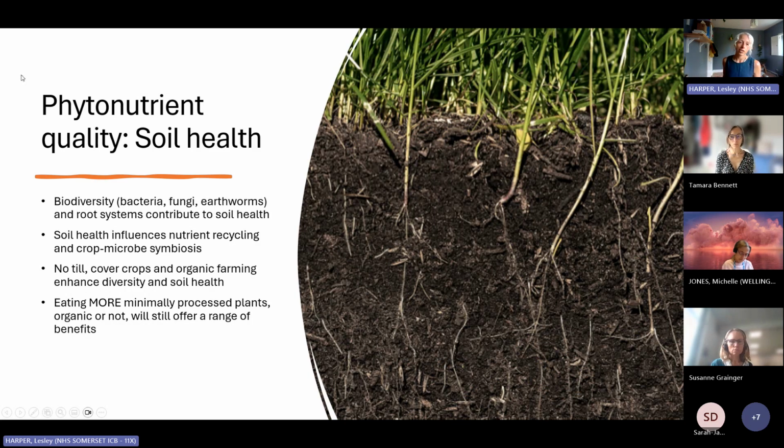So how is quality affected within phytonutrients? I mentioned earlier, these are very unstable molecules, and they're affected by a number of different factors. Soil health appears to be really important. So this biodiversity, where these plants work in synergy with bacteria, fungi, earthworms, and also the root systems which connect this ecosystem, all appear to contribute to soil health. There seems to be this kind of nutrient recycling between the earthworms and the crops, which creates this symbiosis. And there is evidence that the less we disturb our soil, the more we use cover crops and organic farming methods, the more we enhance diversity of this ecosystem and contribute to soil health, and they do appear to have benefits.